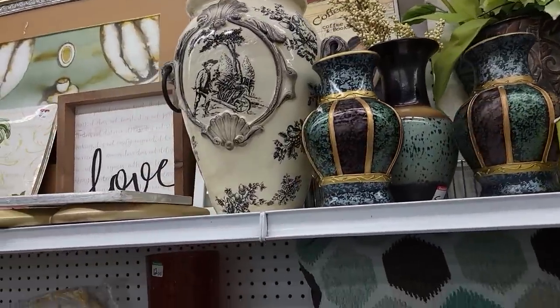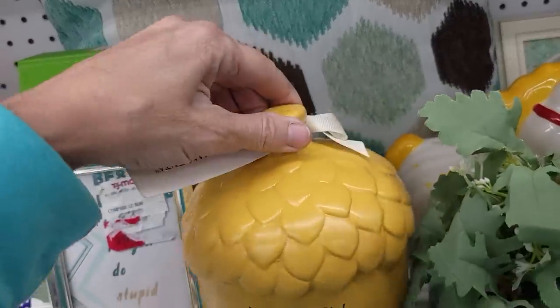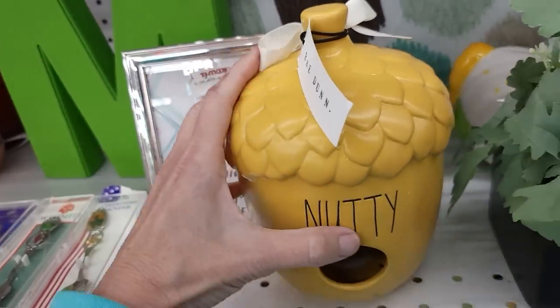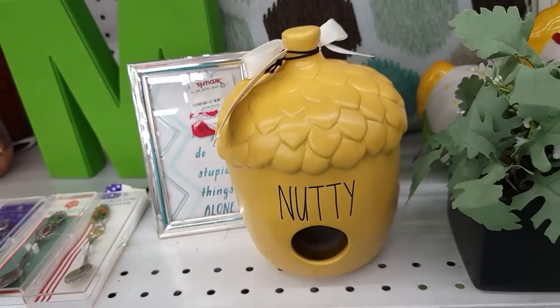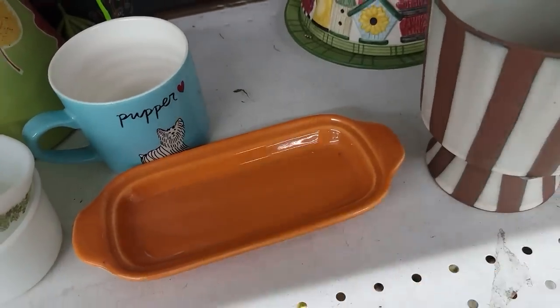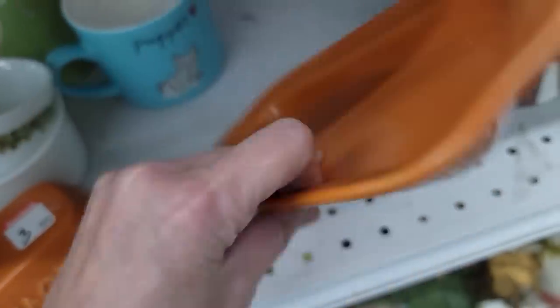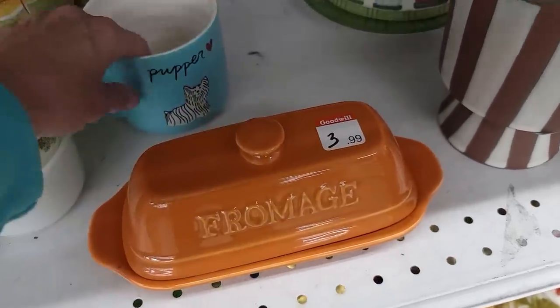Nutty, by Magenta. That's a cute piece for $7.99. I feel like that's a piece that still will hold value because it's cute, it's functional, and it's new with tags still, so we'll grab that. Fromage. Does that mean butter? Is that the word for butter? I have a feeling it is. Gourmet Village. Fromage. It's kind of a nice butter thing for $3.99, but we're going to leave it. Pupper.